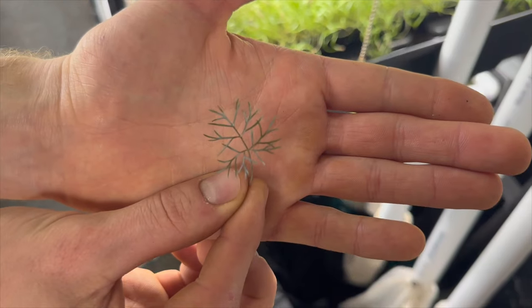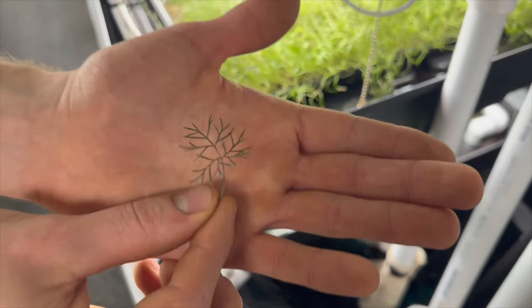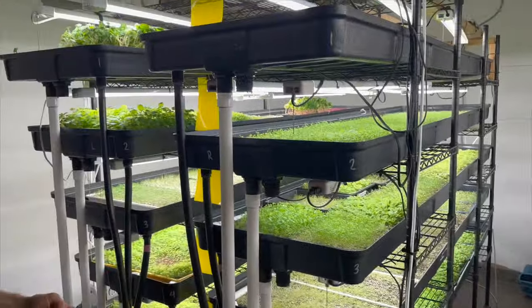Right? Yeah, it's beautiful. It's like a piece of art. I don't even know if this is technically a microgreen anymore. We grow a lot of our crops to true leaf, because that's what we find chefs want.